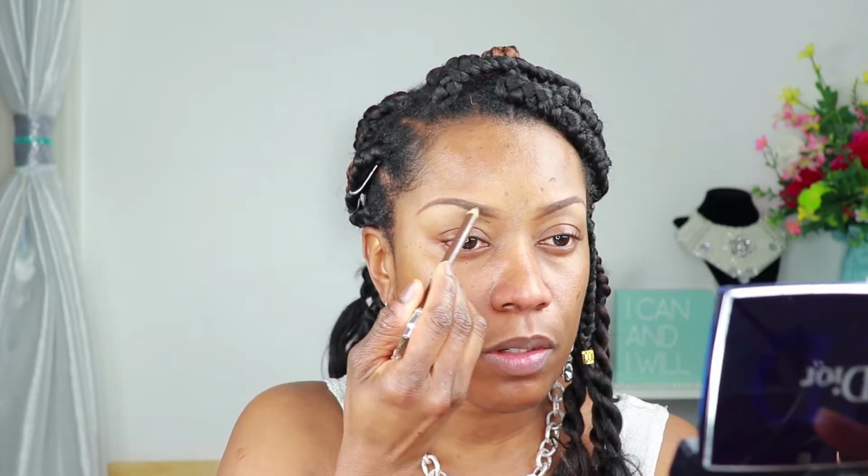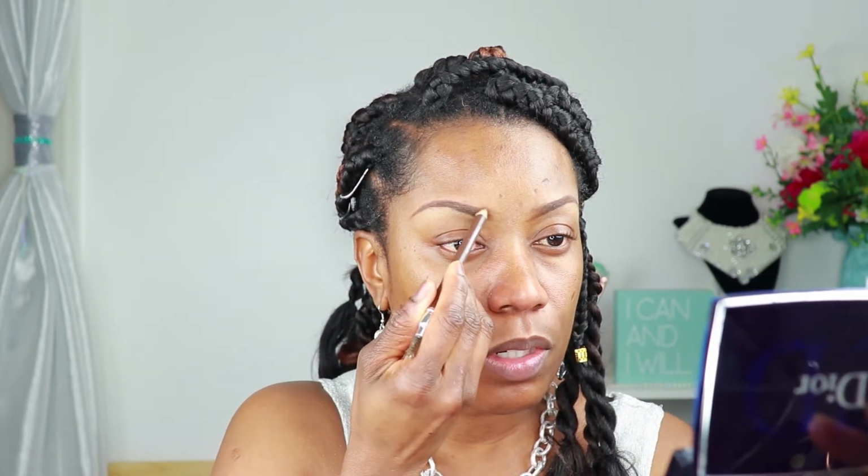This is Broadway Beauty powder pencil, red chocolate brown. I don't know where I got this from, but I like it. It almost feels like a Lancome eyebrow pencil. I like the color. I usually go dark. I wanted to do a little lighter today.